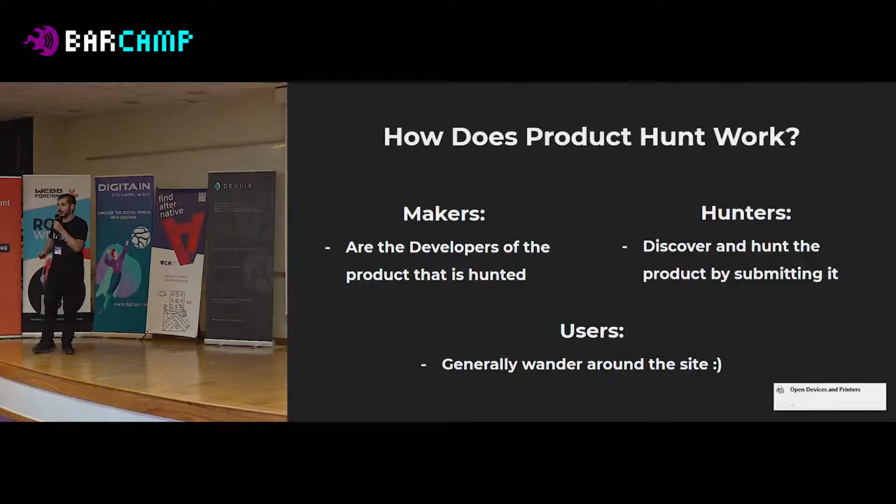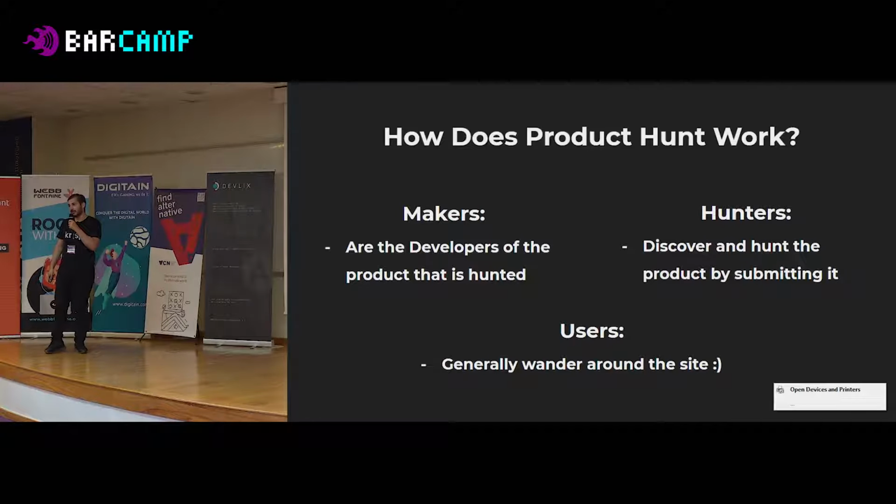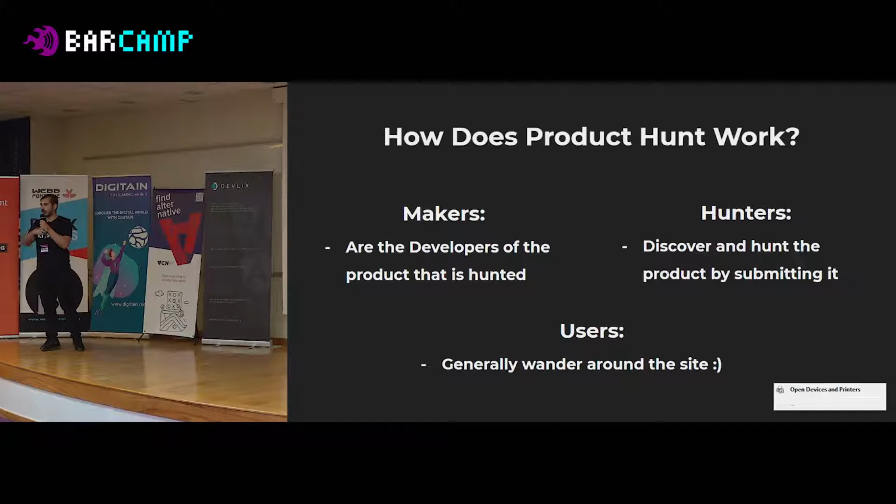Hunters are the tech enthusiasts who are discovering new products and going and posting them on Product Hunt. So, for example, I saw that Lucy has produced a very good product. Yes, right here. I can see that it's a cool product. I'm a hunter, so I'm going and posting Lucy's product there. And the users, other people, I suppose you are tech enthusiasts, you are going to Product Hunt. You see that the hunter has hunted Lucy's product, and you are upvoting it. You may leave comments and go to the website to see what the actual product is.